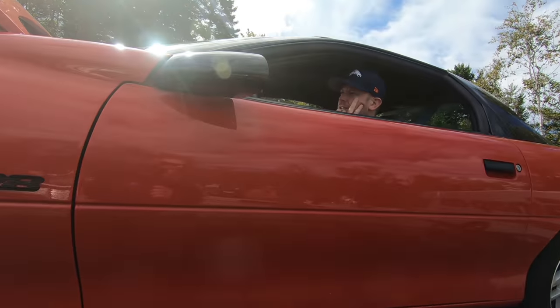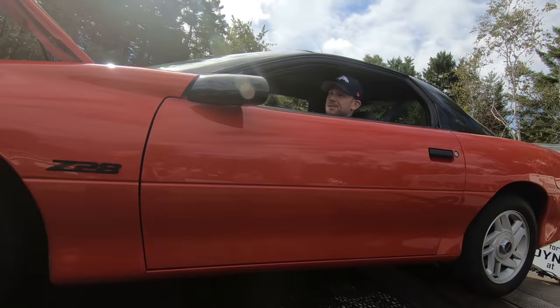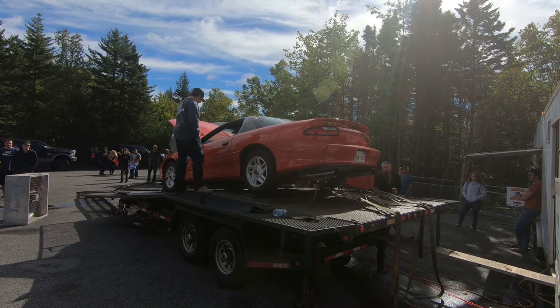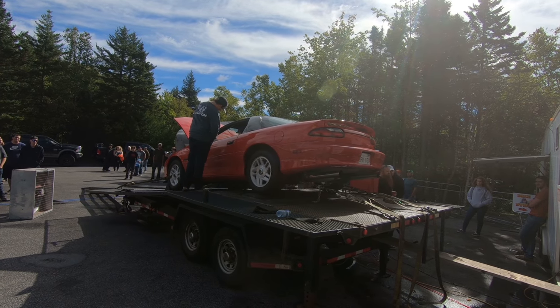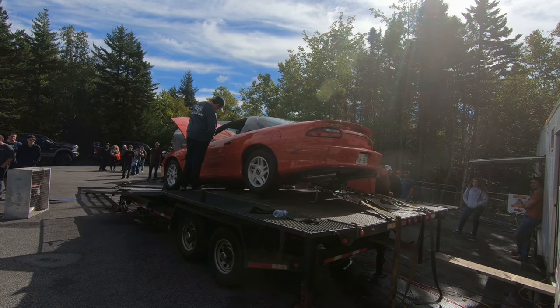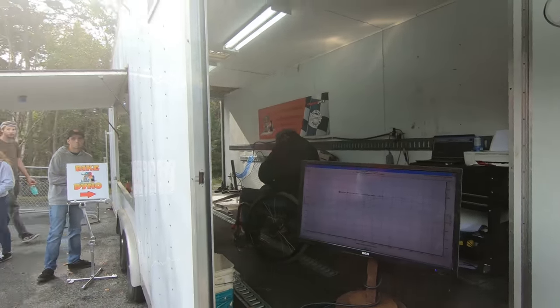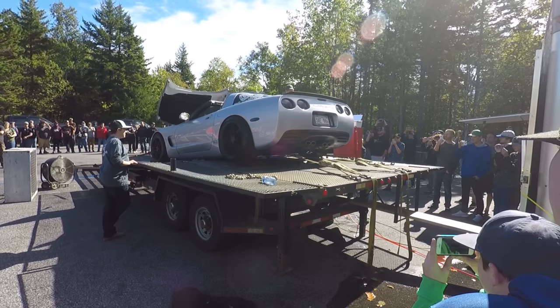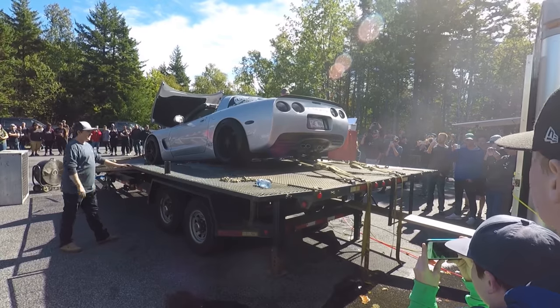Magic number, what are you hoping for? 300? That would be, I think, very happy. Yep. Anywhere around there, be happy. 284, 321 torque. He was hoping for 300. I think he might do it if he keeps up another pull. 441.